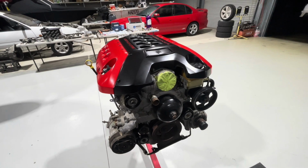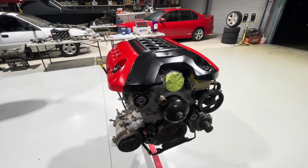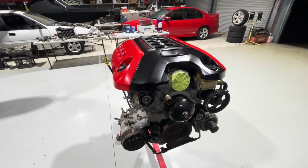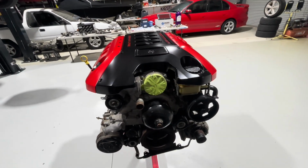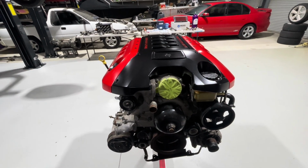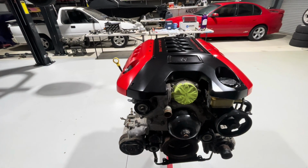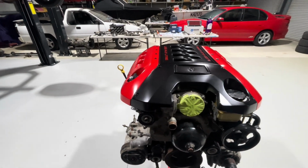We'll end up taking the manifold and send it off to Fonzie, and he can do a number on it, port it all out and do his work to it. And, you know, hopefully at the end of the day, with the big exhaust and everything we're going for, we can get to that 375 rear wheel kilowatts, which will be cool. You know, NA 500 wheel.